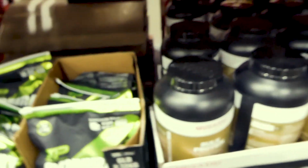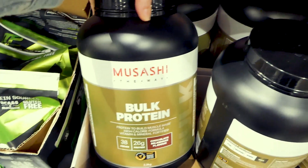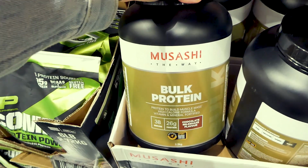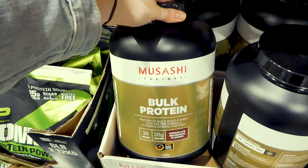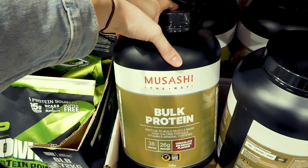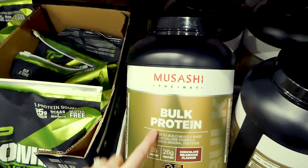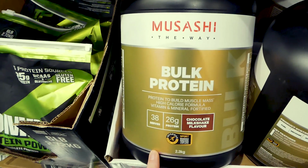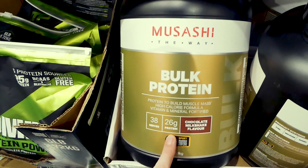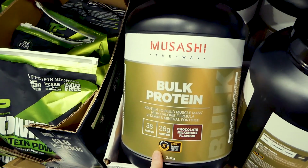And then over here, this is another new product at our Costco, but it has quite high amounts of carbohydrates in it, so it wouldn't really be a good choice for keto. I think also because it's a high calorie formula, this might be for someone who needs to gain weight, which obviously keto wouldn't really be good for. So this one is bulk protein. You get 38 serves. There's 26 grams of protein in each scoop, and this is $54 for 2.3 kilos, and it's chocolate milk flavored.